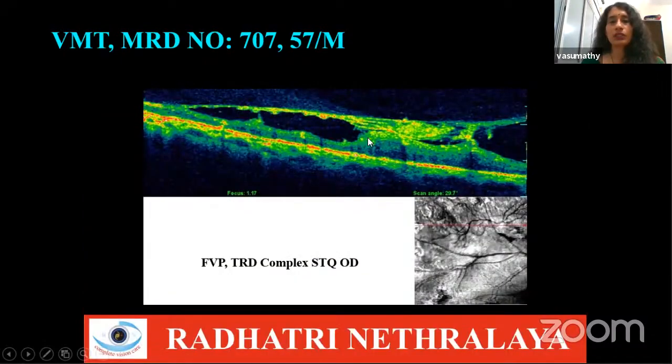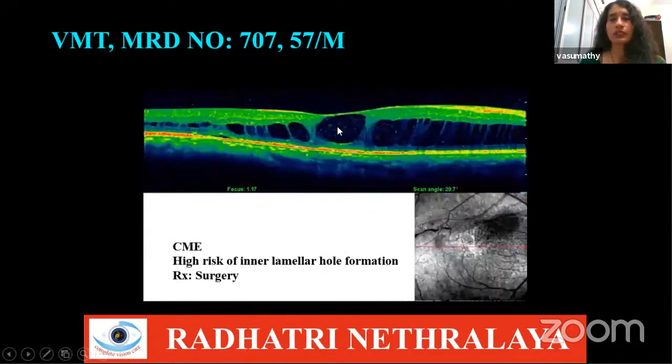This is another patient who had a fibrovascular proliferation TRD complex in the supratemporal quadrant, and cystoid macular edema with a very high risk of de-roofing of this, leading to inner lamellar hole formation.